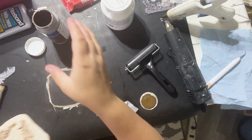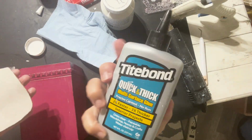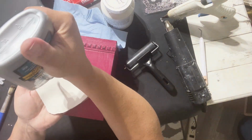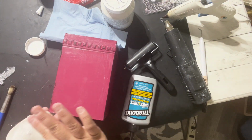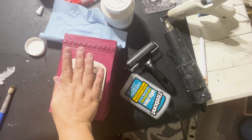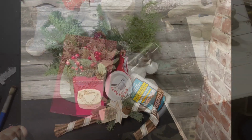And then I'm going to use my Tacky Bond Quick and Thick glue to place this onto my box. And you don't want to use a whole lot to where it's squishing out the edges, just enough to get all the sides. And then I'm going to leave it there to dry.